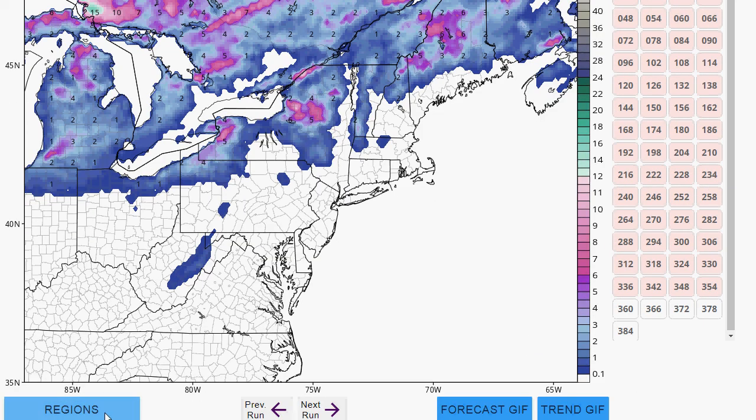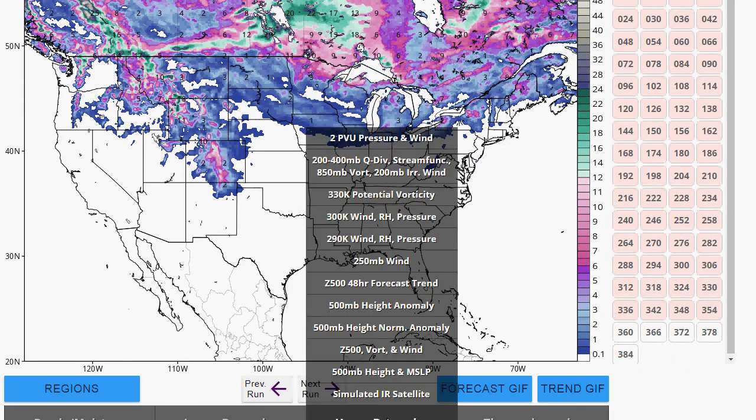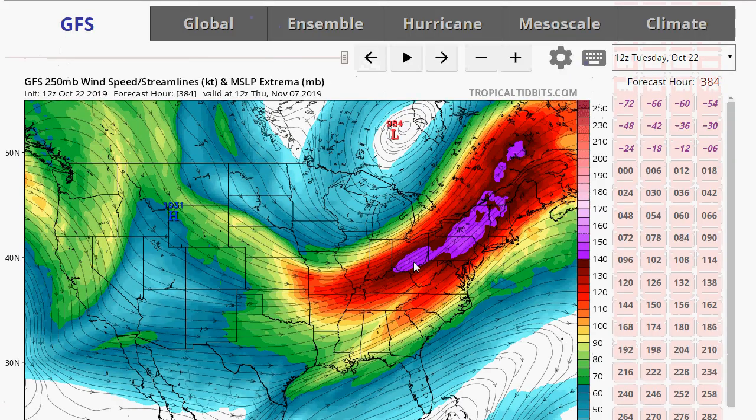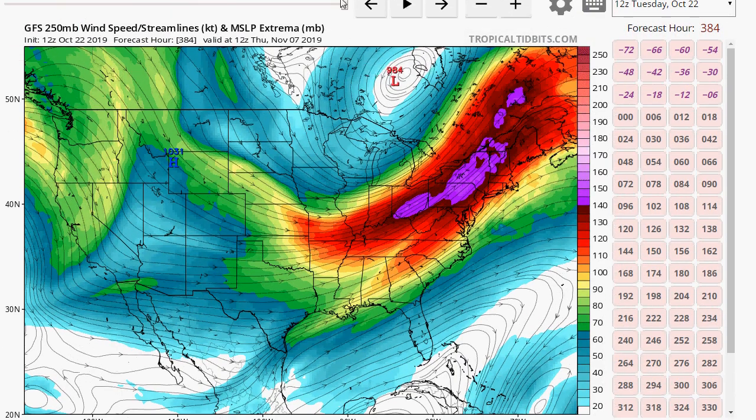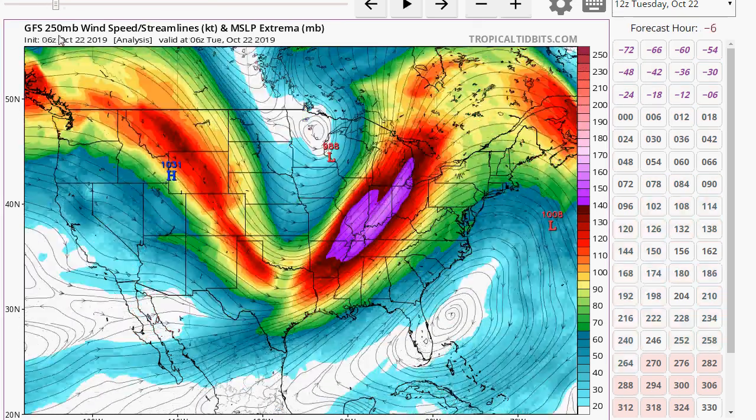So here's a closer look at some of the snowfall that we could be getting. All right, I'll go back to CONUS because we just want to look at one other thing, and that is the upper air. So you can take a look at the upper air pattern. You can see that deep trough in the Midwest.